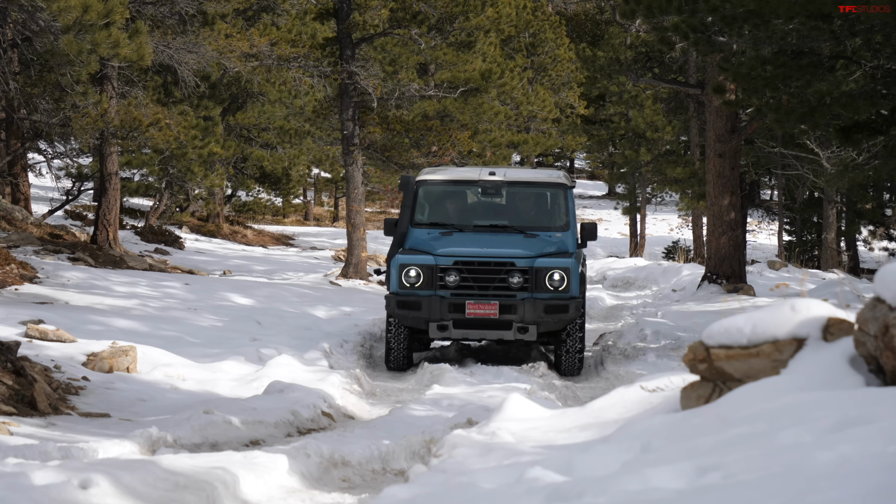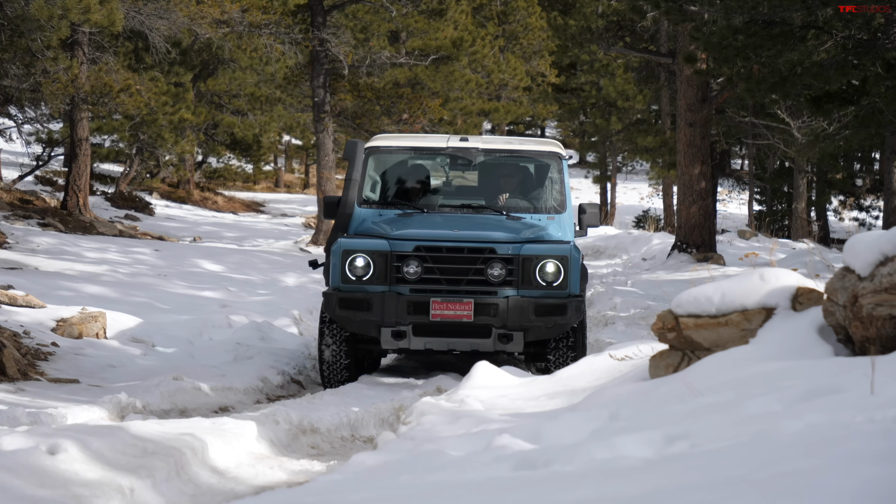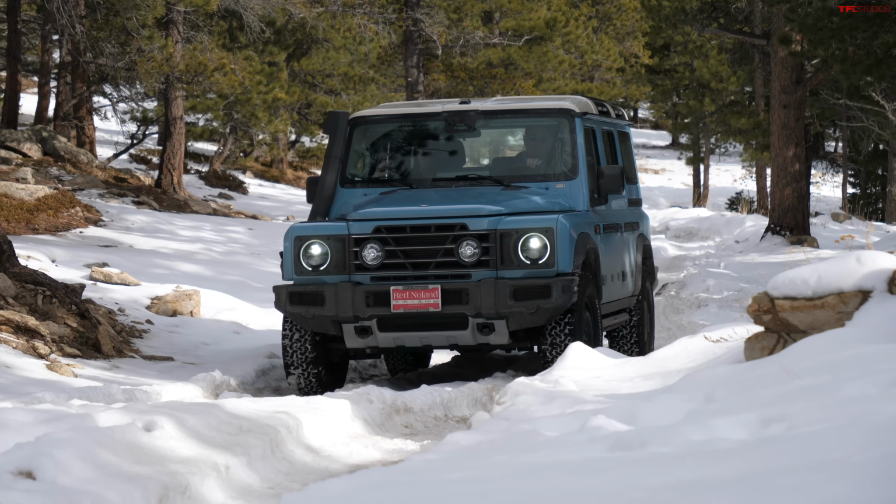Is it the best off-roader in the world? Well, it's a little fussy and finicky, but I think it's one of those vehicles that once you learn it, it'll be a little bit easier. Now, it's not as easy as a G-Wagon. I mean, boom, boom, boom, you know, triple lock it.